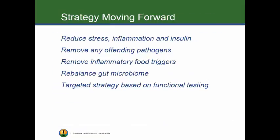So what's your strategy moving forward? If you found out you did have leaky gut, really you need to work with someone that can help you with this. I think it's very difficult to heal leaky gut completely on your own. You almost need a coach to help you through this. But the basic strategies: we want to reduce stress and inflammation, and we want to normalize insulin levels, because blood sugar imbalance is a big cause of leaky gut as well. We want to remove any offending pathogens that might be in the digestive tract. We want to remove any inflammatory food triggers. We want to rebalance the gut microbiome, which means the mix of good and bad bacteria. And we can put a targeted strategy together for you based on functional testing, which will give us a good indication of what are the likely causes and contributors to your leaky gut.